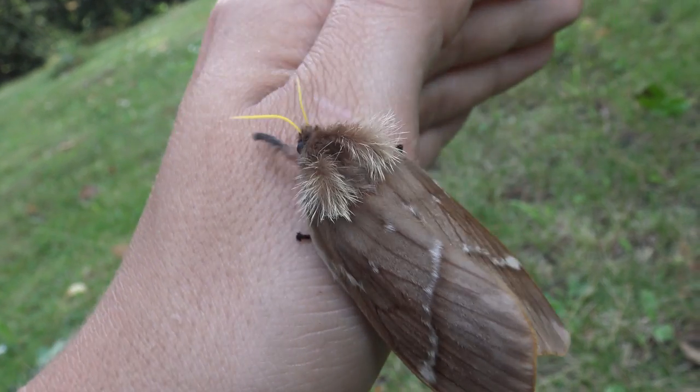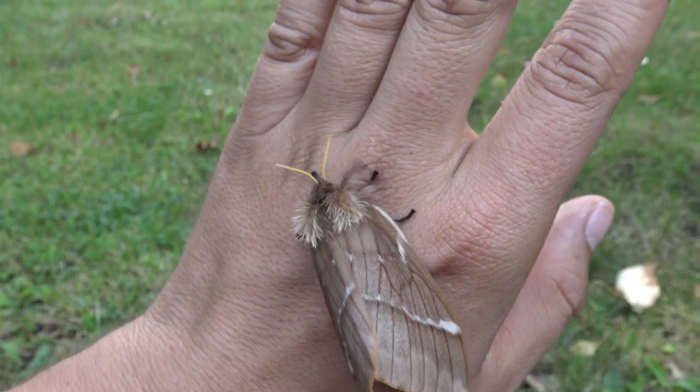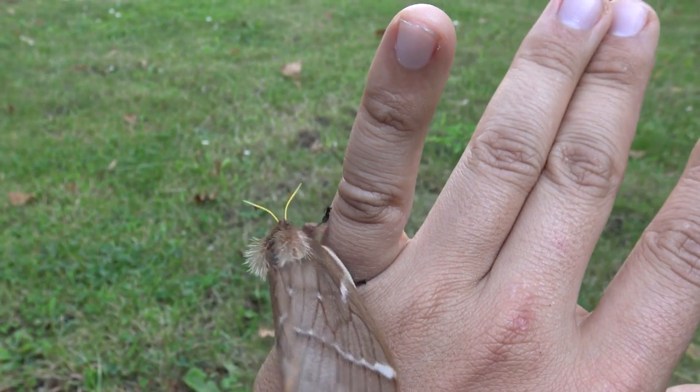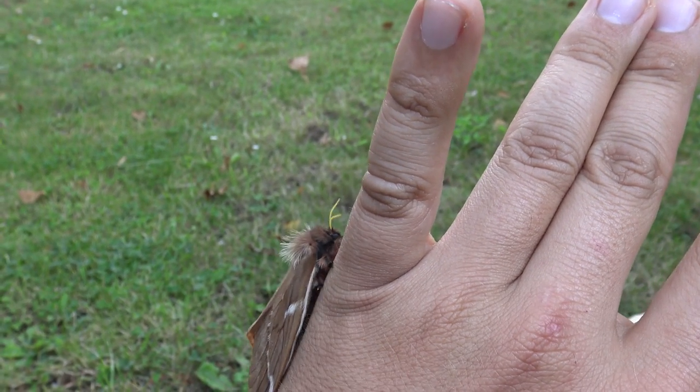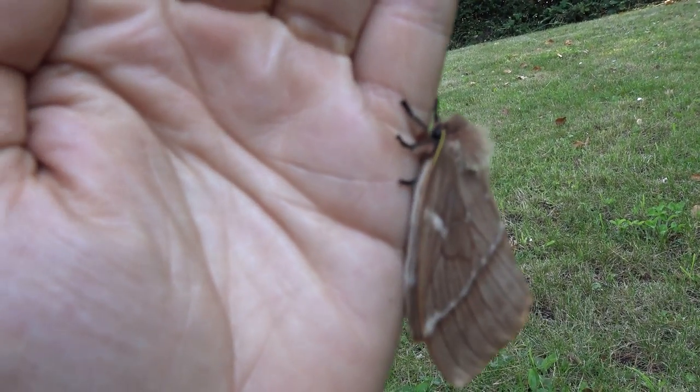It's funny that caterpillars, who are so painful and venomous and evil looking, can grow into a moth that is this adorable and hairy and cute. I think that's just kind of ironic even.